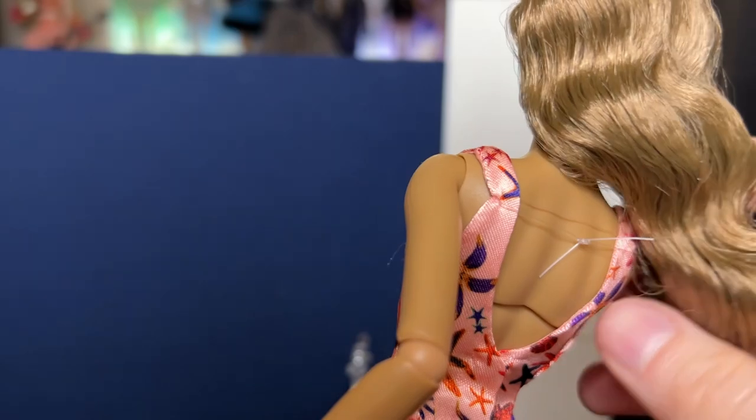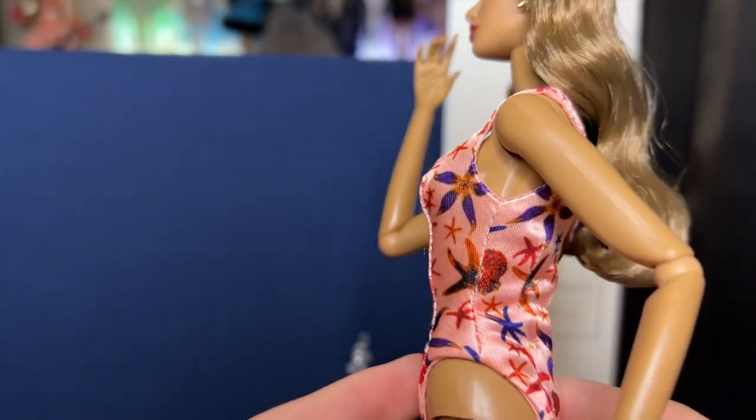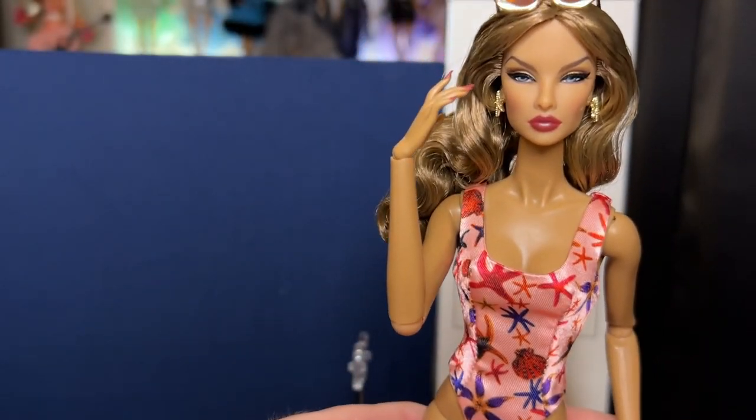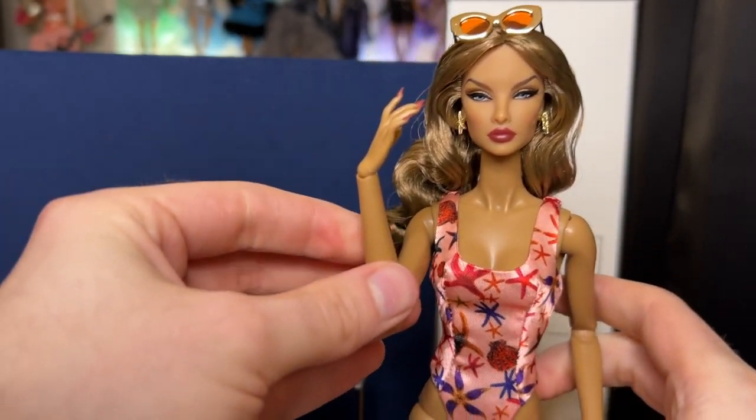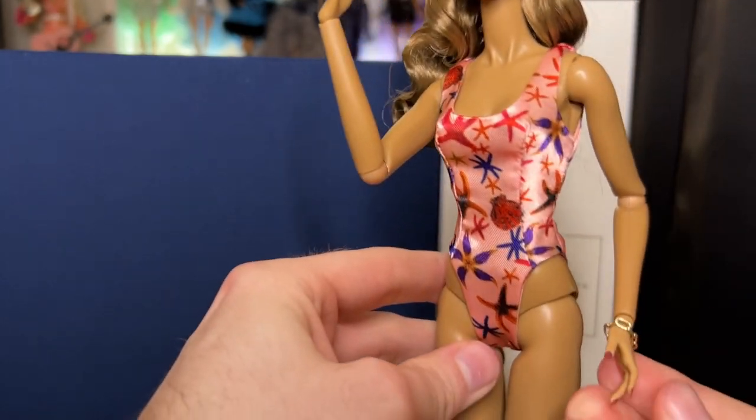I don't have the scissors on me, but I do plan to possibly change her outfit, so that might have to change anyway. If I wasn't going to change her outfit, I definitely would just keep it as is because it does make it hug her body very nicely.